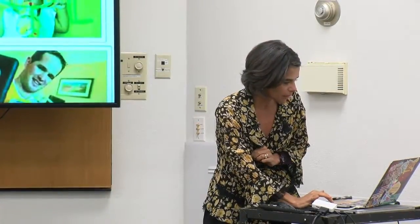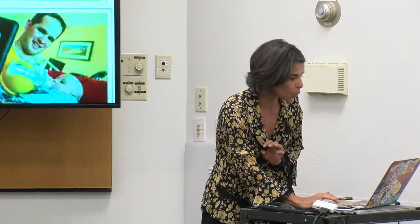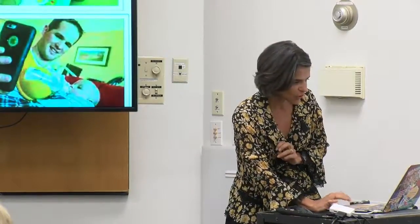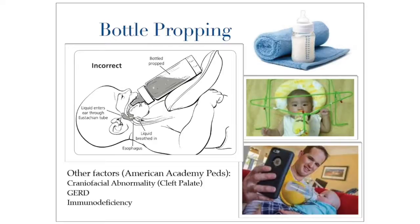So this is the bottle propping thing, and there are all sorts of things you can buy so that you don't actually have to hold your baby and feed it at the same time. And so you prop it up, and I remember thinking, I'm going to prop this, but we didn't have things to buy at that time. So you can prop up things. You see this apparatus for propping the baby's bottle. And then, of course, you could be doing more important things like taking a selfie while you feed your baby.